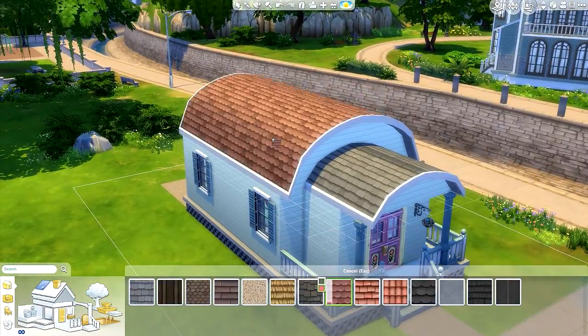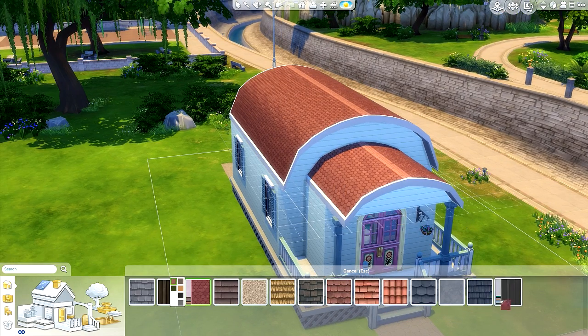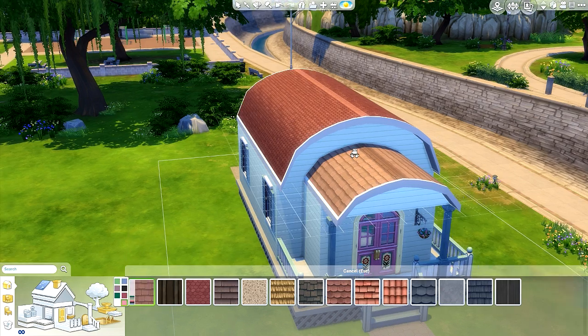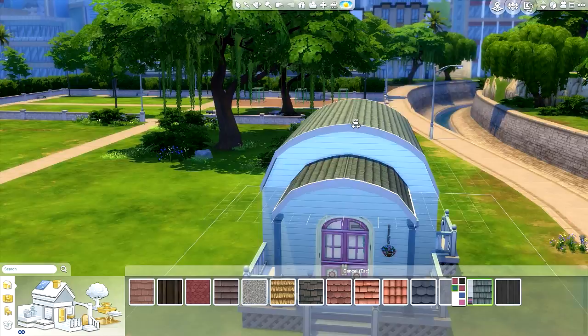So when I was changing the roof, I was like, gosh, I could seriously use some roof patterns right now. And to be honest with you, I'd be lying if I told you I was totally satisfied with the way that this looks. But I mean, it could definitely look worse than what it does.